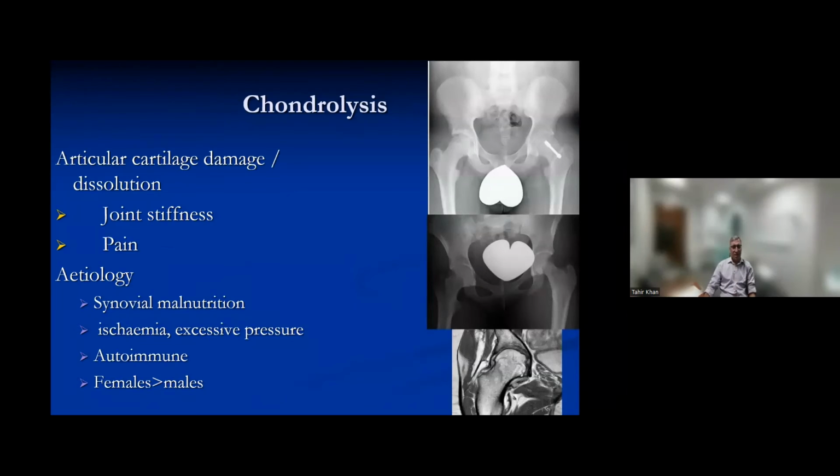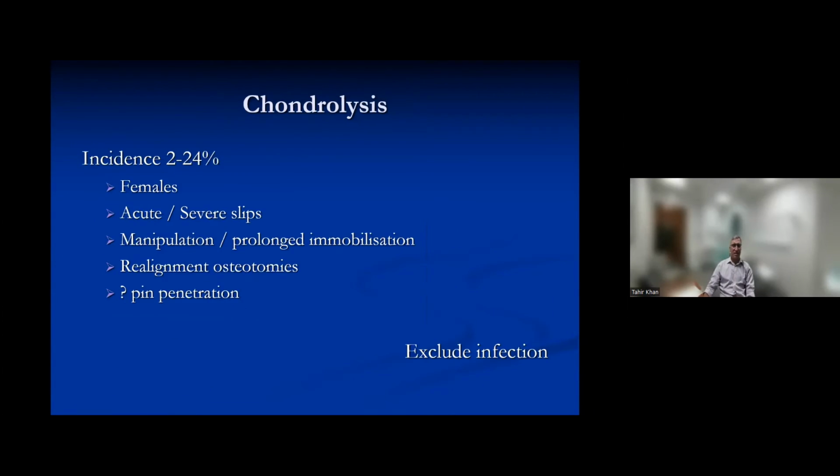So chondrolysis, again, a similar pathology. It's probably an ischemic damage from excessive pressure from both the articular side and the increased pressure in the femoral neck. Some people think it's autoimmune, and it's more common in females. Incidence reported is about 2 to 25%. Not every one of them has a slipped epiphysis, but some people would get this without any injury as well. It's more common in acute slips, especially if you're trying to fix them before 2 to 3 weeks, or if the patients have been undergoing manipulation. There is also a risk of realignment surgery, which can lead to chondrolysis and pin penetration.